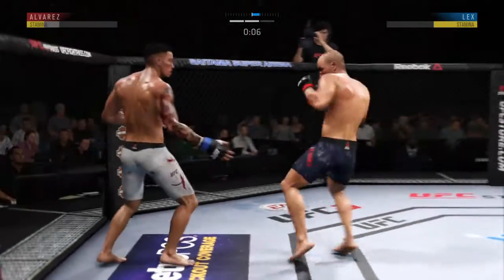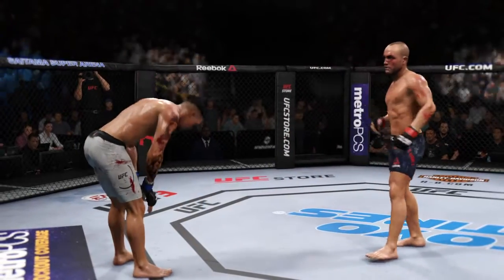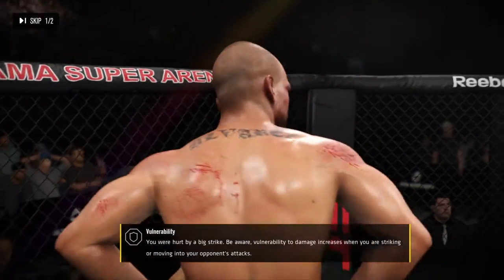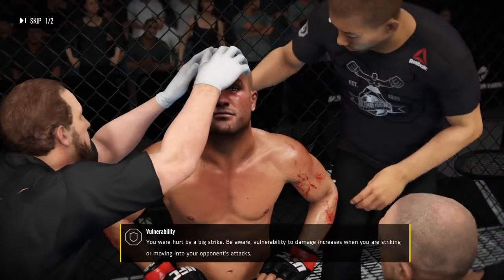Switching stances here. Oh, that's a big block, Joe. Round three coming up next. Oh, great reaction from the crowd as the round comes to an end. Both fighters absorbing a lot of damage there. We'll see who can make the adjustments here for this next round.